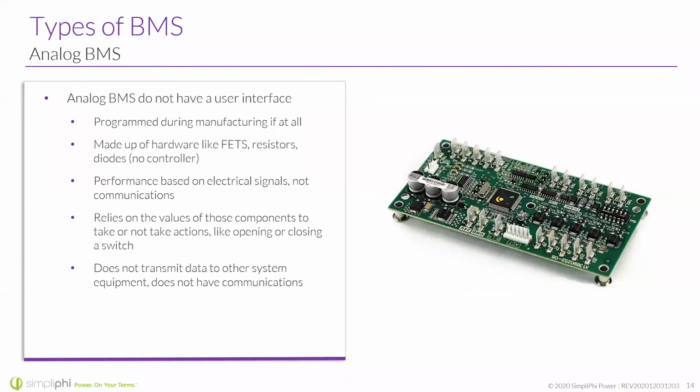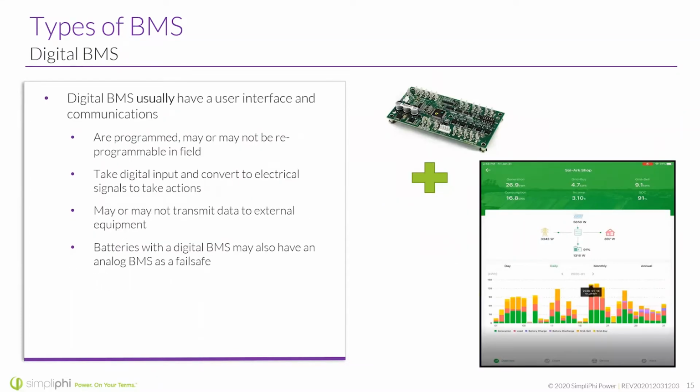Oh, sorry there. All right, jumping back. Okay, now let's look at digital BMS.